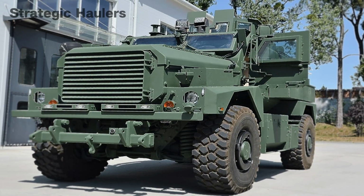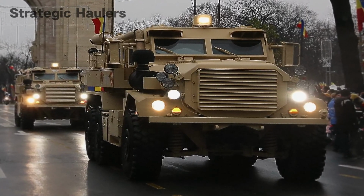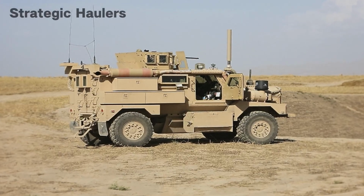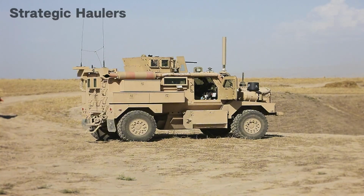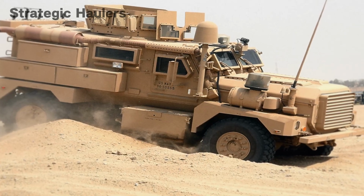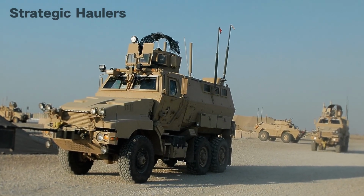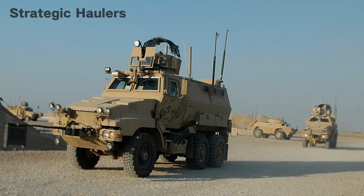If the V-hull is the Cougar's hero feature, the electrical system is its villain. The vehicle was originally designed with a standard 12 or 24-volt electrical architecture suitable for a truck. However, as the war progressed, the military bolted on an ever-increasing array of power-hungry electronic countermeasures to jam improvised explosive device triggers, such as the Duke system, along with high-powered radios, Blue Force trackers, and thermal cameras. This parasitic load frequently exceeded the output of the stock alternator.